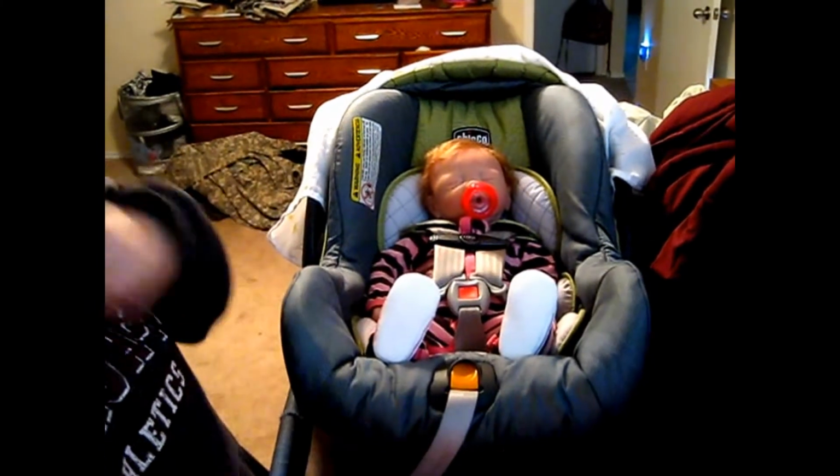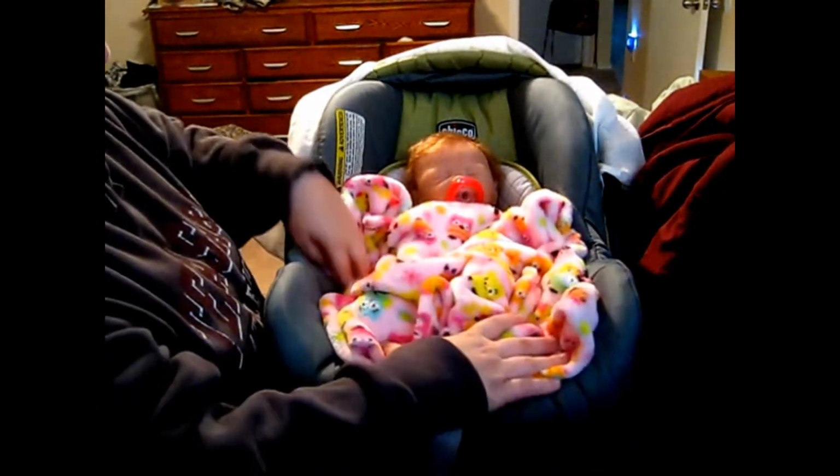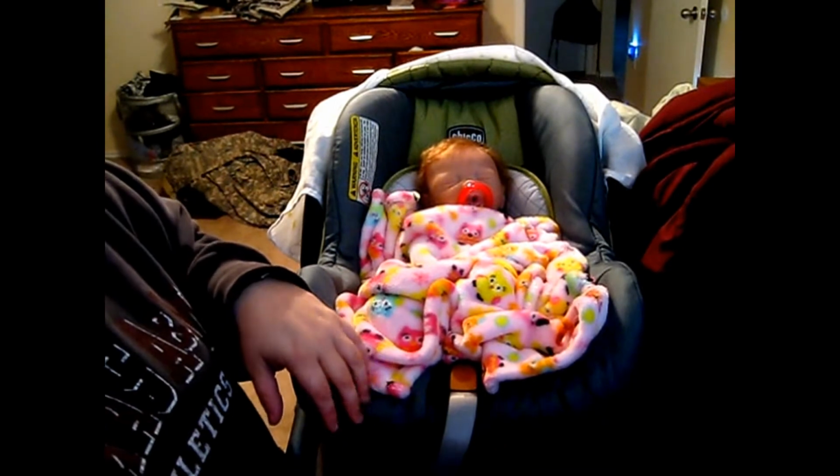It is kind of cold and rainy out, so I'm going to tuck her in with her blanket. I packed her. I have her stroller already in the car. Really not sure if I'm going to use it or not.